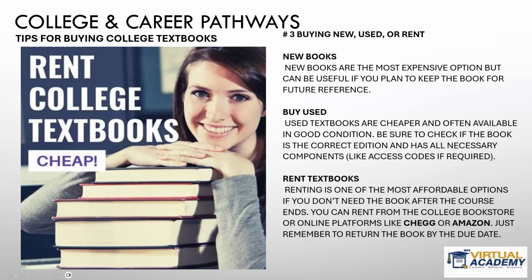Tip number three, buying used, buying new, or renting your textbooks. New books are your most expensive option, but they can be useful, especially if you plan to keep your books for future reference. Used textbooks are cheaper and often available in very good condition. You have to check the book to make sure it's the correct edition that you need for your class, and make sure that it has all of its components, like different access codes if they're required.